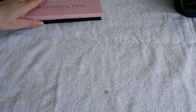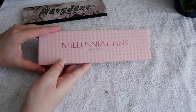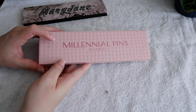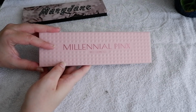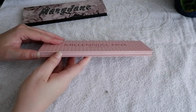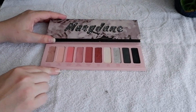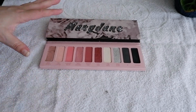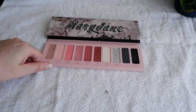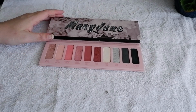And then we have my two latest Melt purchases. I first got the Millennial Pinks. I got this on a sale from Beauty Bay for Black Friday, I think. Winter sale, I'm not sure. But this is a palette that's not very popular because a lot of people just didn't like it very much. However, I really ended up liking mine once I tried it. This is one that I definitely held off on for a while because I wasn't sure if those pinks were going to be really for me.